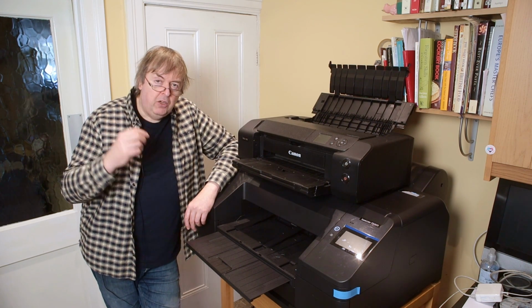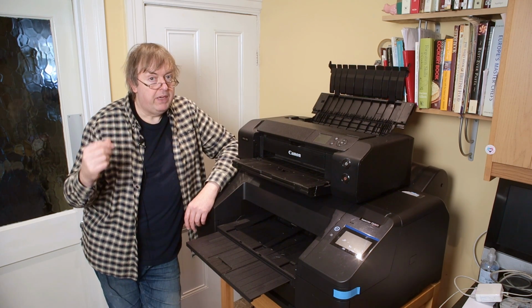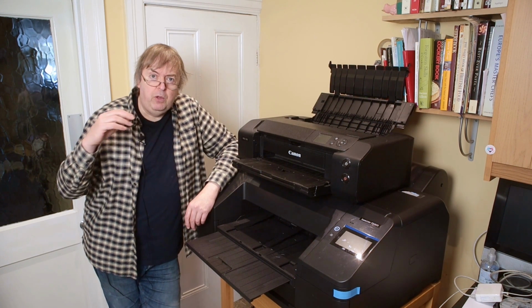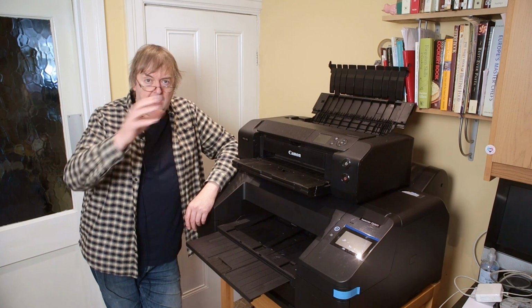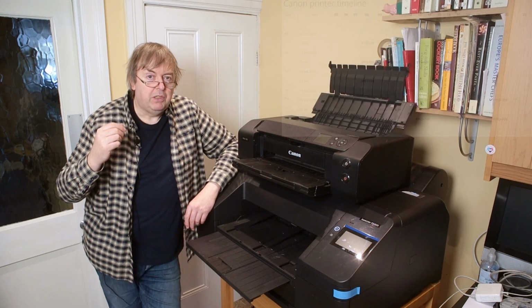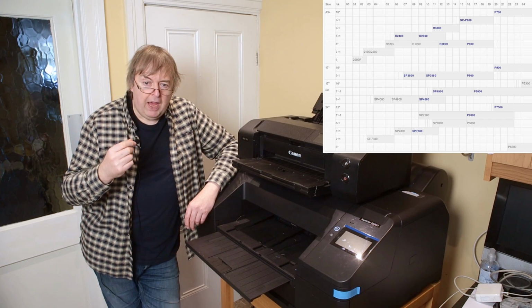Well, I note that the Epson P700 and P900 are also 2020 models, or at least that's when I looked at them, towards the end of 2020. So if you look at, and I put links to the pages where I keep these, I have some graphs and things that show timelines for Canon printers and timelines for Epson printers, and that can give you a vague idea about what's on its way.